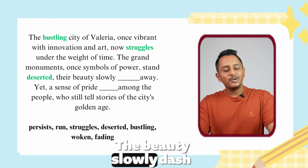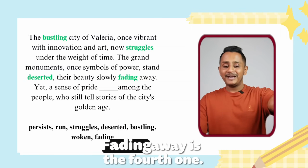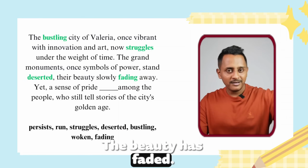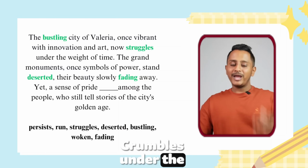Their beauty slowly dash away is a collocation. Fading away or fades away. Fading away is the fourth one. The beauty has faded. No power, it is standing deserted. Crumbles under the weight of time.